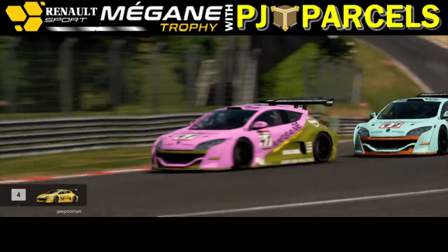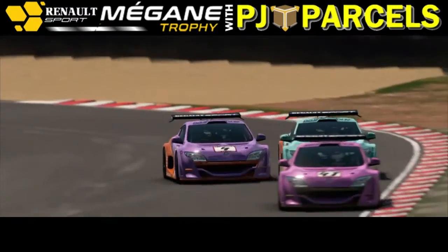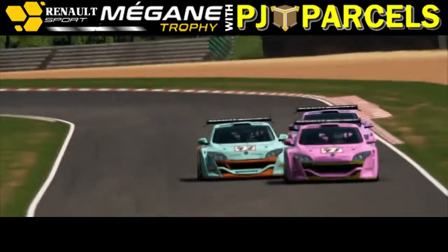Matt's going to seize his opportunity to go up the inside of the hairpin. Does he? Just about. No, Ollie's going to keep it round the outside. That's going to give him the inside line for Graham Hill bend. He keeps the position and focuses fully now again on Ryan.